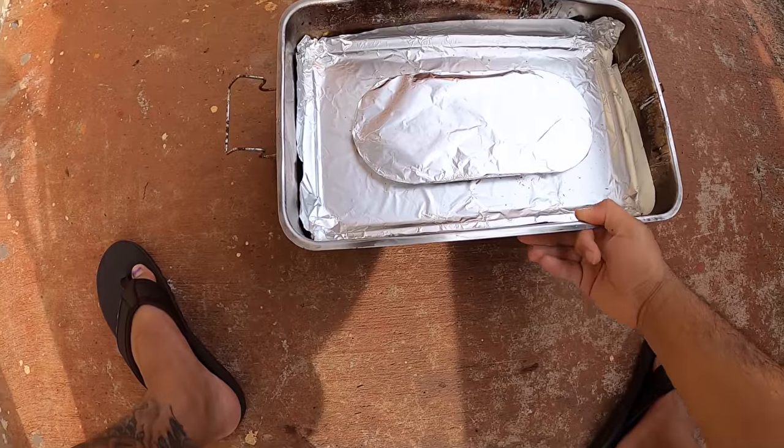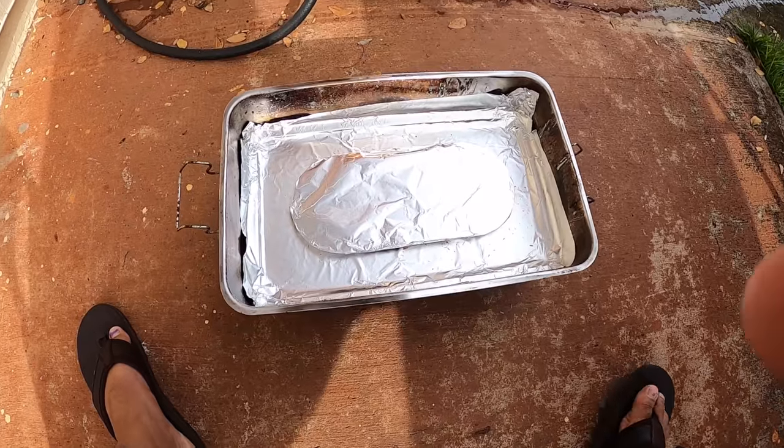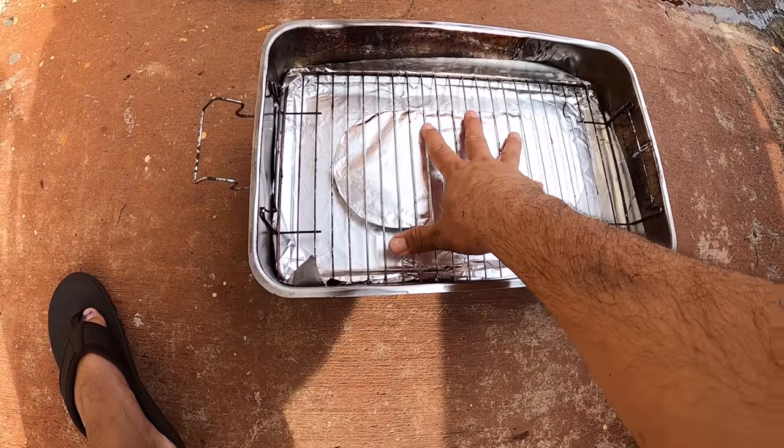So we did our dummy-proof temp test. Put this on here, just like so. We're going to take our screen and put our screen right on there, just like so.